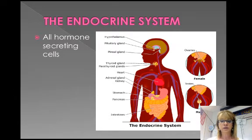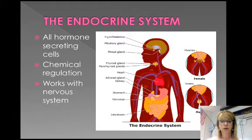The endocrine system includes all hormone-secreting cells. It is the body's chemical regulating system. It often works with the nervous system. The nervous system also uses chemical neurotransmitters, and they may target endocrine cells. The endocrine system is a slower type of signaling, and the nervous system is a faster type of signaling.